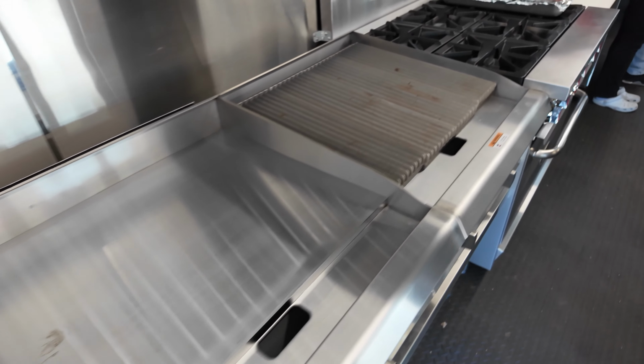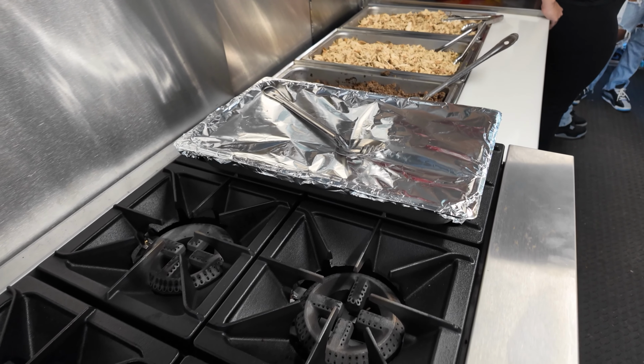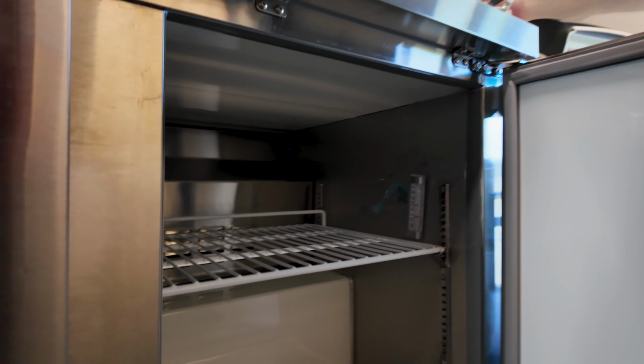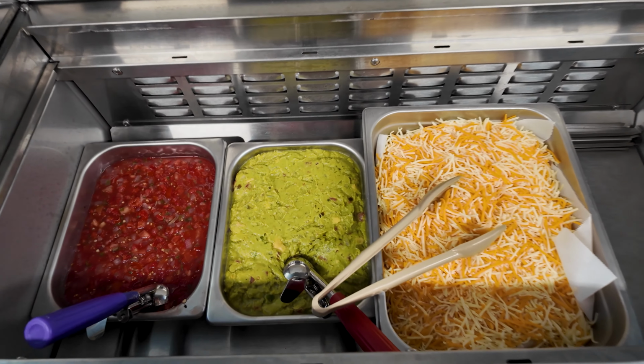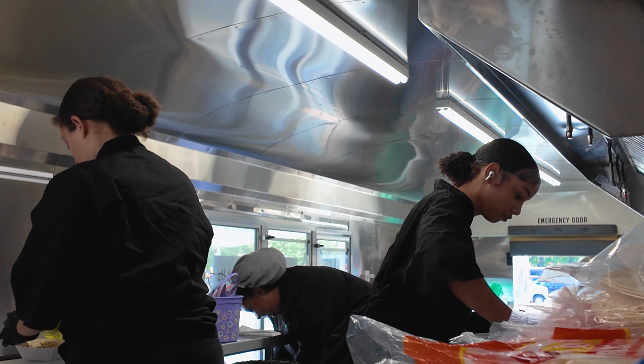You got a flat top, you got a grill, you got a stove, you got stove tops, you got warmers, a freezer, and two fridges, a sandwich station. Everything's in there that you need. This is probably the best food truck I've ever seen. Pro Start, these kids need commercial kitchens. You can't learn in a home kitchen, but the food truck is basically a commercial kitchen on wheels.